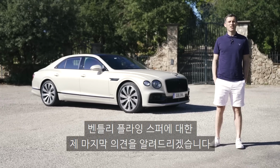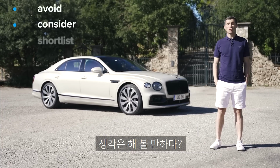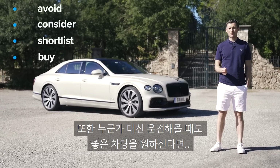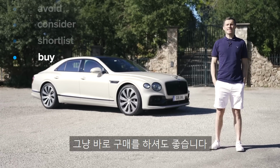So then, what's my final verdict on the Bentley Continental Flying Spur? Should you avoid it, consider it, shortlist it, or just go right ahead and buy it? Well, if you want a luxury car that's brilliant to drive, but also brilliant to be driven in, if you can afford it, just go right ahead and buy it.